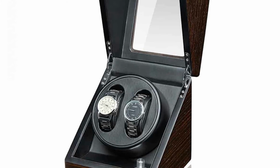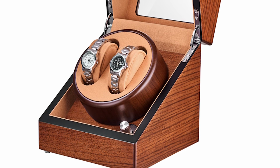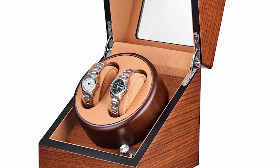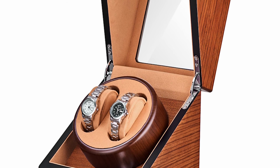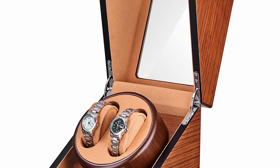This winder has a case made from environmentally friendly ebony wood, which is resistant to corrosion and is powered by a Japanese Mabuki motor that runs very quietly with less than 10 dB. The winder features the usual clockwise, counterclockwise and bidirectional modes of operation and can be set to work at either 650 or 950 turns per day.